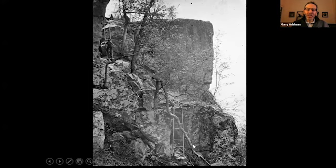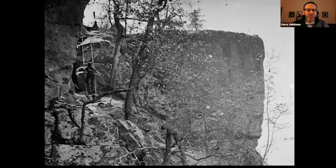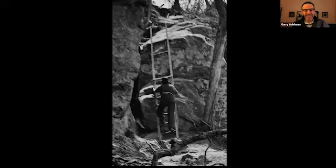Look at these sort of ladders. Do you see how there's like holes in the rung? Like, how is this guy going to get from here to here? Exactly. This is just nuts. And what you start to find when you blow up Civil War photos is that Civil War people are sort of nuts in what they did. I mean, again, how is he supposed to climb this thing?